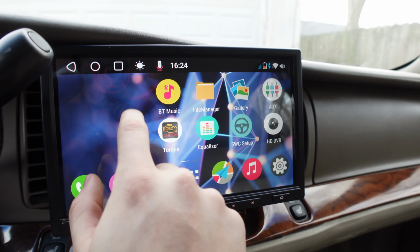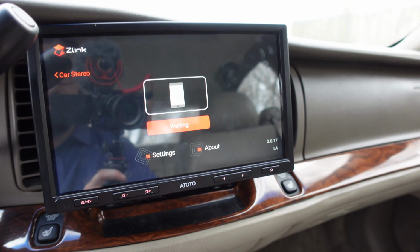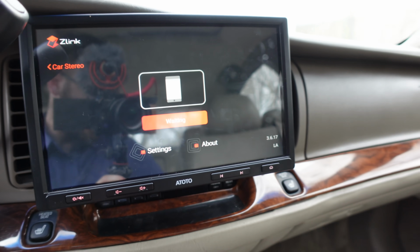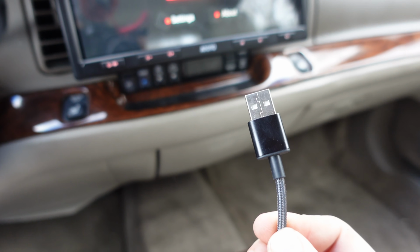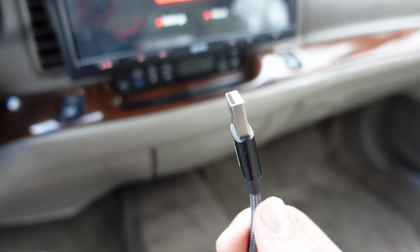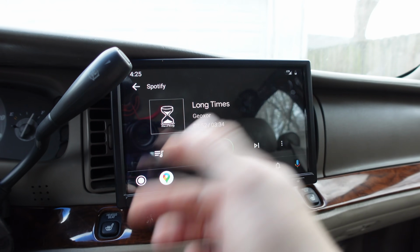Android Auto itself is handled through this app called Z-Link. You don't need an external adapter like some other Chinese head units require. It's all built in. You just open the app and it says waiting, plug my phone in, and it's probably going to immediately start playing copyrighted music, so prepare for jump cut. I was sitting there waiting for it to connect and I realized that my cable was not actually plugged in, so let's do that real quick. I had to pause the copyrighted music, but yep, there you have it.